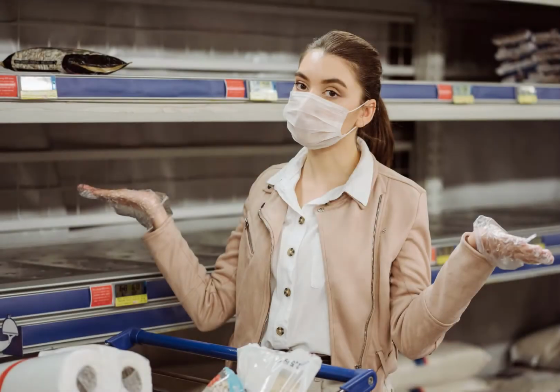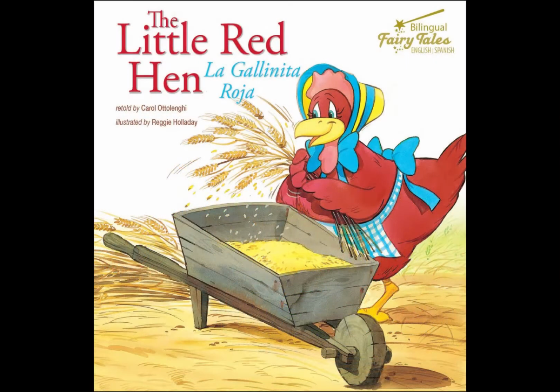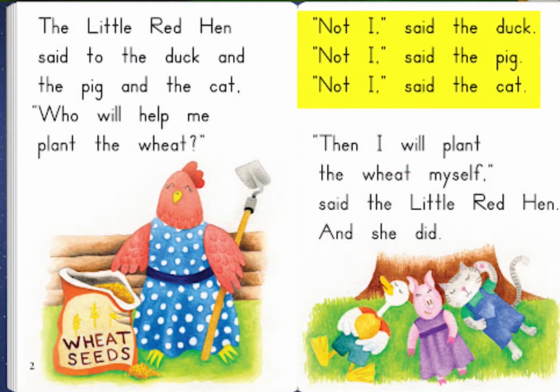Has the craziness of the last 2 years got you doubting society's ability to provide you with all the food, water, and electricity you need to thrive? In the children's story of the little red hen, all her neighbors were happy to sit around and wait to be taken care of, while the little red hen did all the work to provide for her needs.